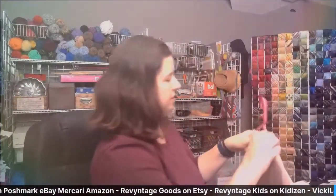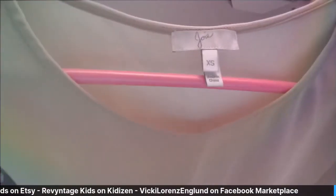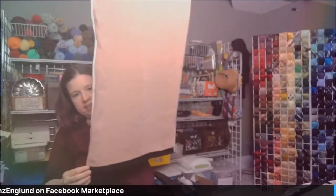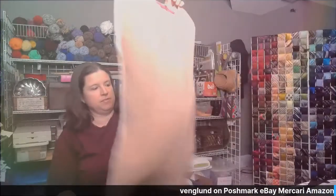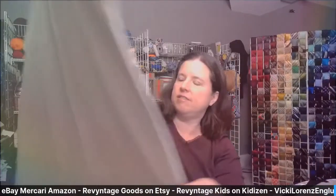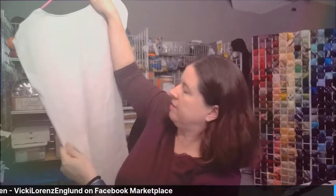This one I thought was interesting. It's Joie. There is what the tag looks like. And it's very basic. It's almost like a potato sack, right? I mean, it's just straight on down. It's white on the back. A very simple dress. Should be easy to do measurements on this one. But I can't really see so far if there's anything. Oh, you know what? I think there's a stain, or at least some discoloration right there. So I may have to wash this first. See if we can get that out. But yeah, it's pretty basic.